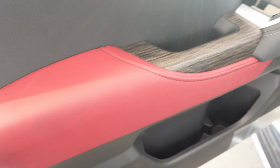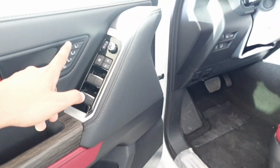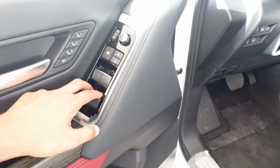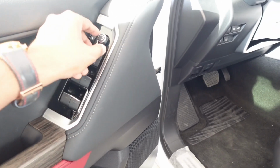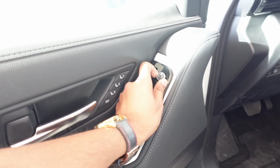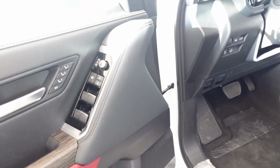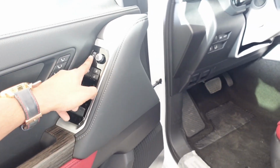And here they have provided very conveniently now dual finish, okay, red, wooden, okay, soft touch material in black, memory seats, 3 functions, okay, door opener. Then you have this window roll up and down. You have this lock unlock also, which they have provided. Then you have the mirror adjustments also, which the switch is very hard actually, so it's a very nice thing. It is a Land Cruiser, it is a man, so it has to be very hard and dirty also, okay.